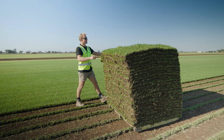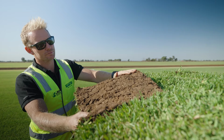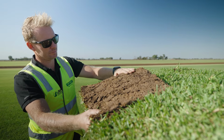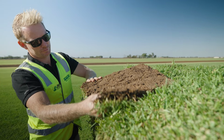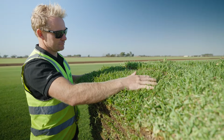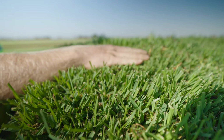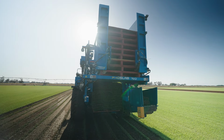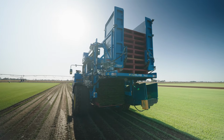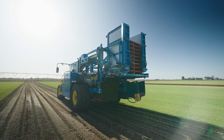Now it's proven to tolerate full sun, shade, extreme heat, frost and even drought. Buffalo lawns are more shade tolerant than any other grass variety due to their broad leaves, which efficiently capture sunlight for photosynthesis. Among these, Sir Walter DNA certified buffalo grass stands out as one of the top performers in shaded areas, thriving with as little as 3 hours of sunlight per day.